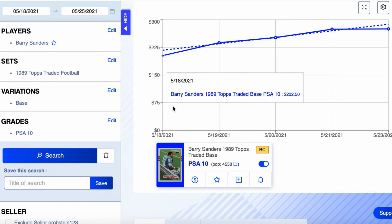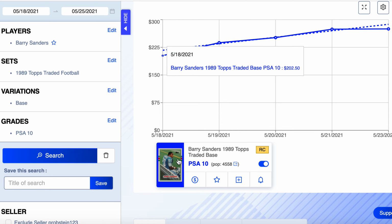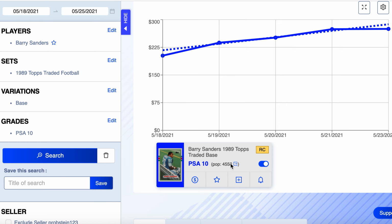I don't let my emotions or my thoughts drive this. I let data drive my decisions, which makes all the sense in the world. And it has a great track record. So 202 to start the week. We did nothing but go up to 275 to end the week. Barry doesn't have many rookie cards. Pretty low pop count. One of the best running backs of all time.